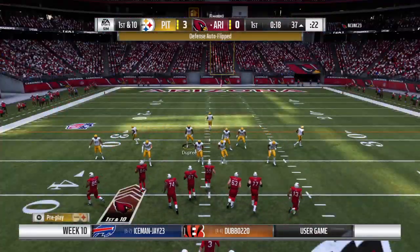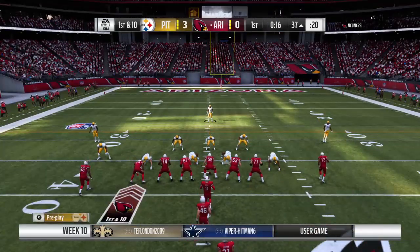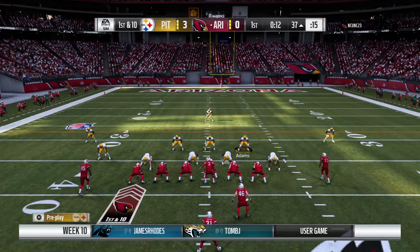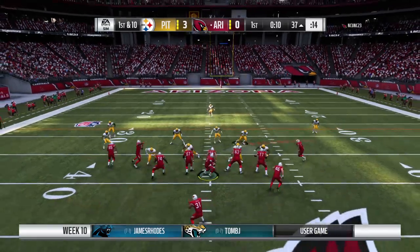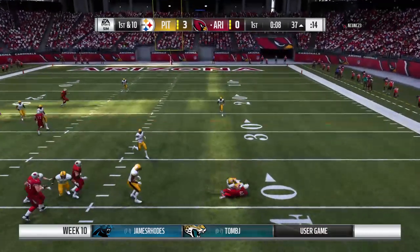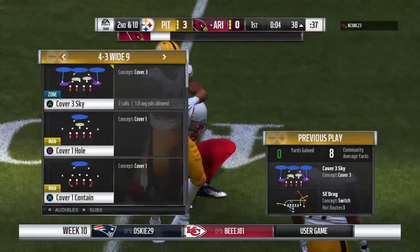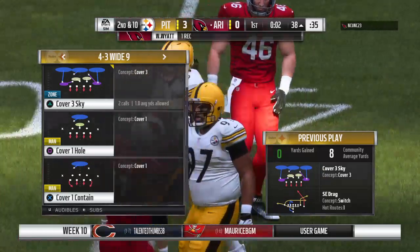Operating out of Steeler territory now. Here's 1st and 10 at the 37-yard line. Throwing again, it's Rosen. He's just going to dump this one off to his fullback out of the backfield. Nothing on that one. It'll be 2nd down.